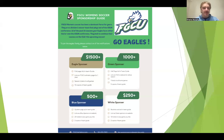But you can also see on this flyer that it has a little introduction about the team and how dominant they've been over the years, how they're in the Division I conference, in the ASUN conference, and over the past 14 seasons, 12 of those seasons, they've either been tied for the championship or they've won it. So I think it's a pretty cool little flyer. And if people decide to want to help out, they can contact any of the three notifications down low, whether it be the website, a phone number, or the email.